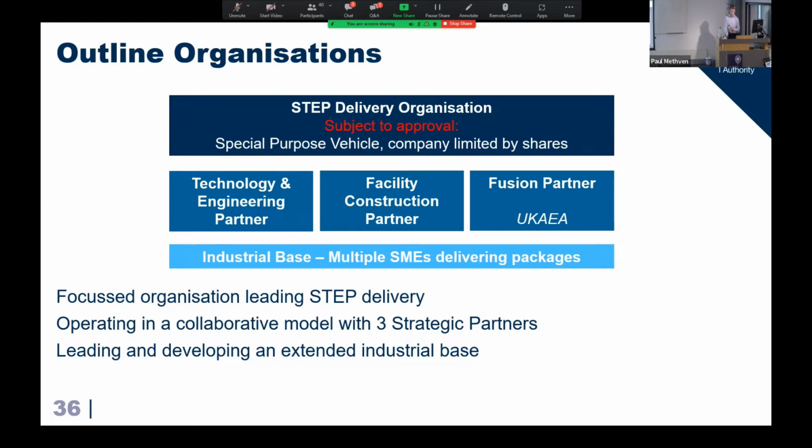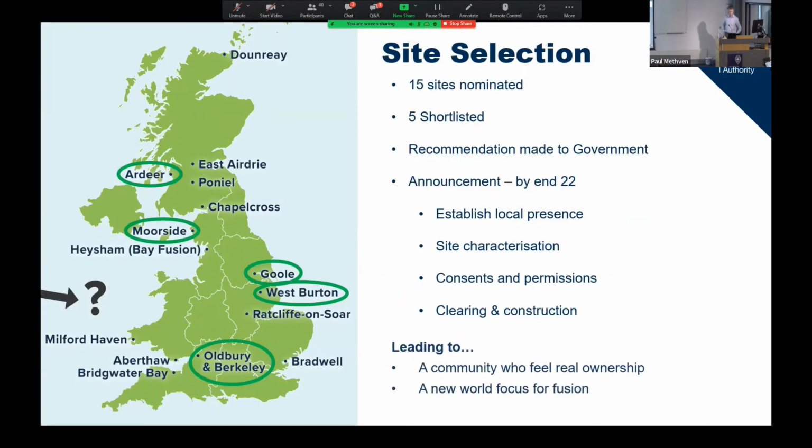And very excitingly, we've got to put it somewhere. So we ran a nominations process, and we invited nominations from anywhere in the country, and we got 15 really high quality nominations, which we evaluated and reduced to 5 on a shortlist, which are ringed there in green. We have now made a recommendation to Kwasi Kwarteng about which site we should go for from those 5.